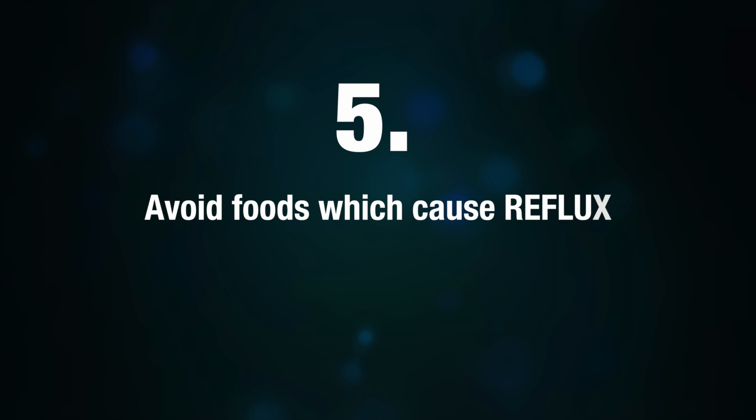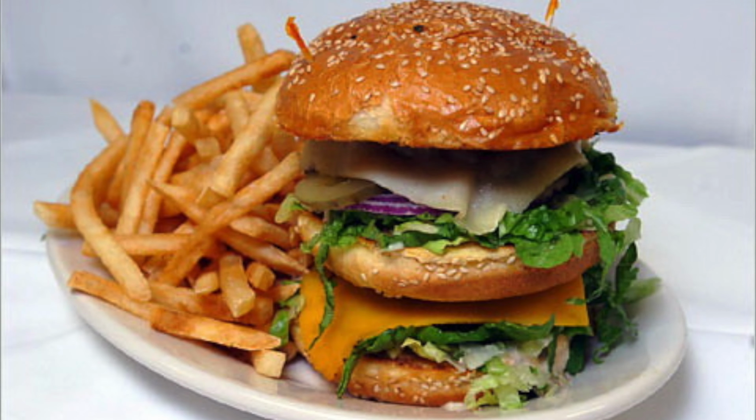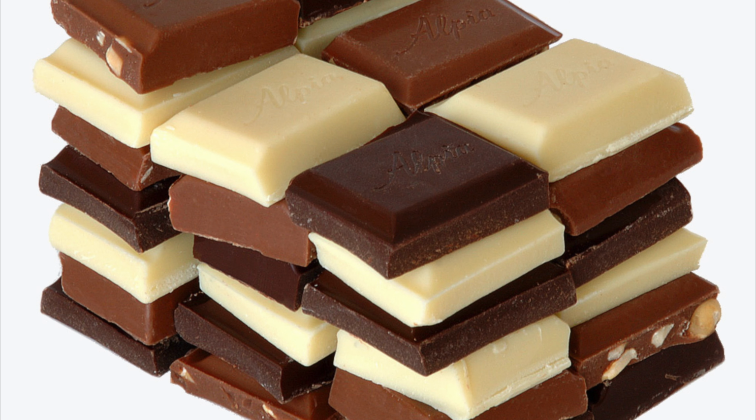Number 5. Avoid foods which precipitate reflux. Avoid fatty food, fried food, chocolates, peppermint, alcohol.